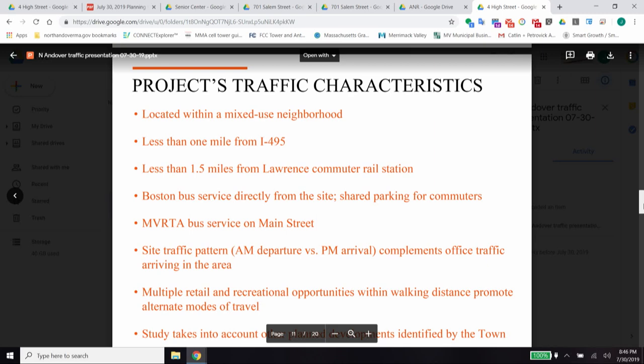The analysis is based on taking no credits. We have not taken any credits for public transportation. We have not taken any credits for bicycle and walking. And as Dave mentioned earlier, it's a conservative analysis in the sense that if the density on the site goes down, this is based on a 250 unit development, and the numbers likely will go down. But again, this is just to indicate what's available at the site.